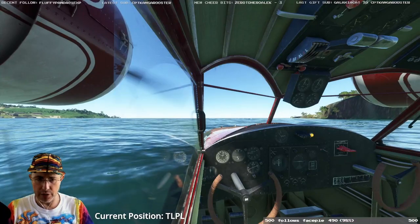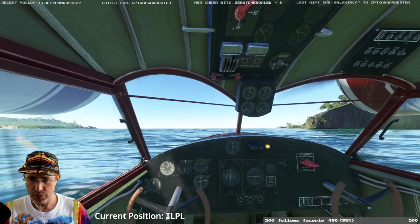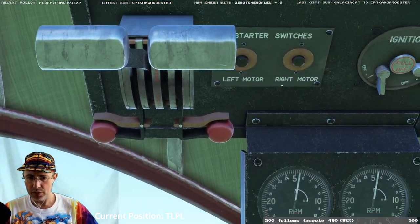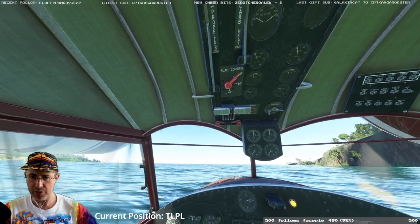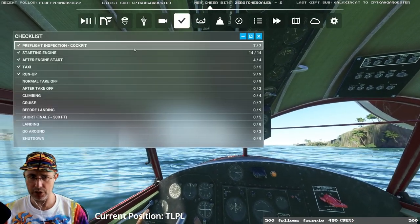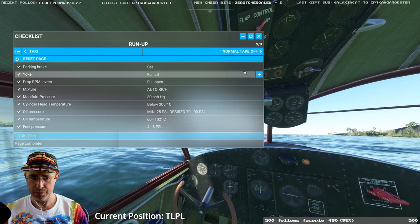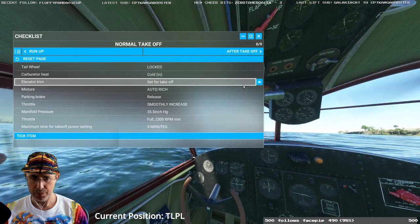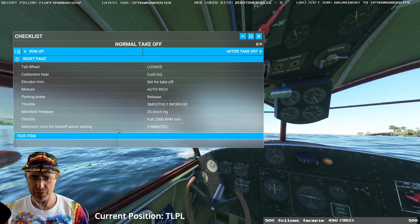Now I'm gonna take off and I'm gonna land on land. This light's on, I'm not sure what that means. Maybe RPM. Okay, RPM to full, that's up there. Flaps up, full throttle. Well, not full yet, because let's take a quick look at the checklist. Maximum time for takeoff power setting 5 minutes.